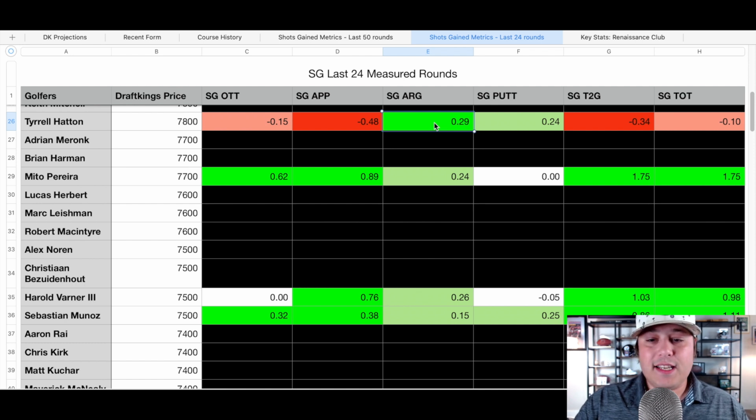So at the very least, he has retained his skill set, hasn't gone away from those strengths over the last 24 rounds. It's just the ball striking that needs to turn around. And for Tyrrell Hatton, that is certainly an X factor, something that he doesn't always have.